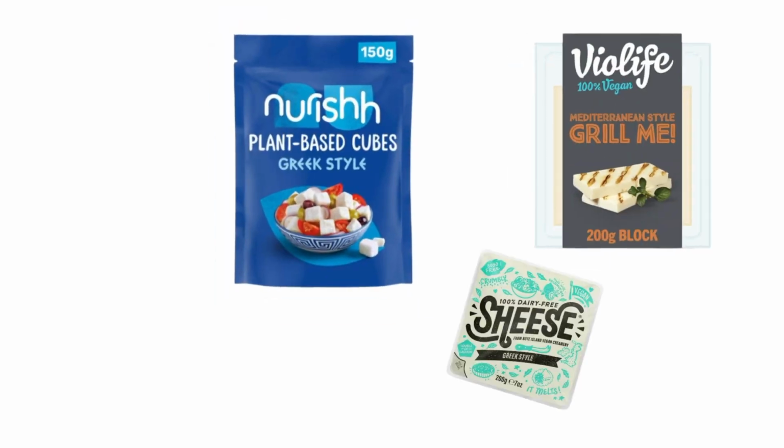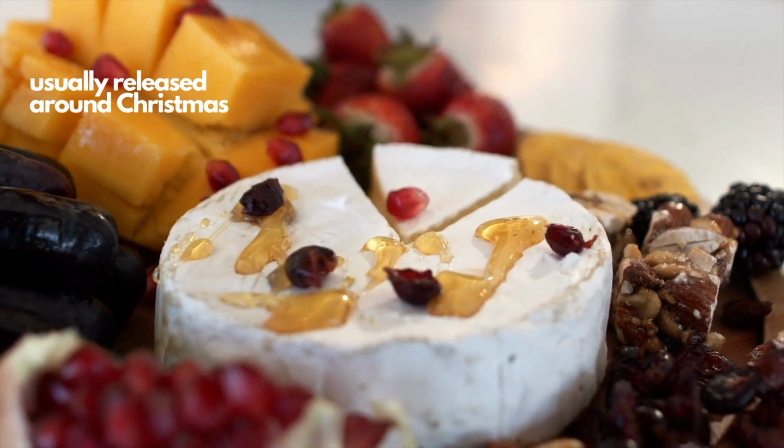Oh, vegan feta cheese is pretty good as well. And they have a Red Leicester one. They do a vegan cheese board. There's a lot of vegan cheese brands. Essentially, that's what we're saying. Try them all. Just have a look in your local shop.